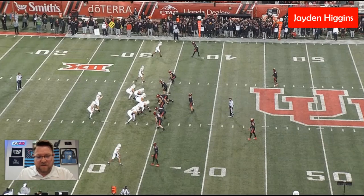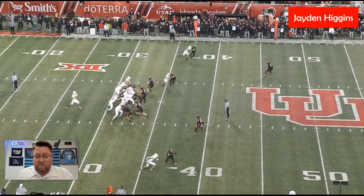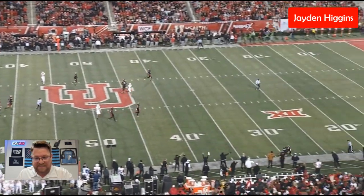So you have him down at the bottom of the screen here. Isolated, one-on-one, press coverage. He's a physical X. This is what you're supposed to be able to do, okay? He's going to stack him here and then get vertical. He's able to release off the line of scrimmage because he has quick feet for a guy his size. And again, he wins contested catch situations. He has won consistently in contested situations in college.